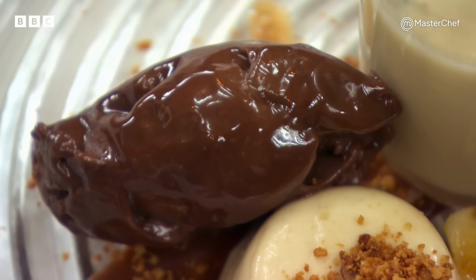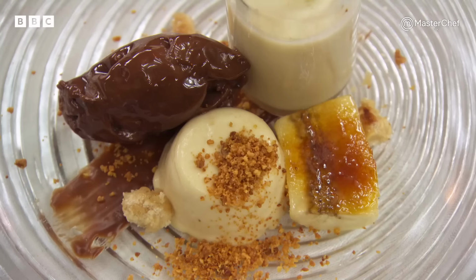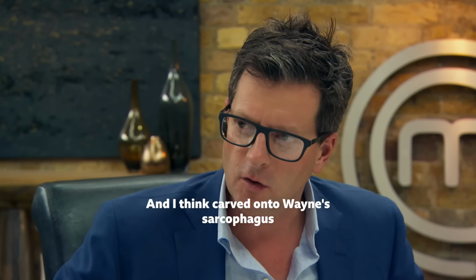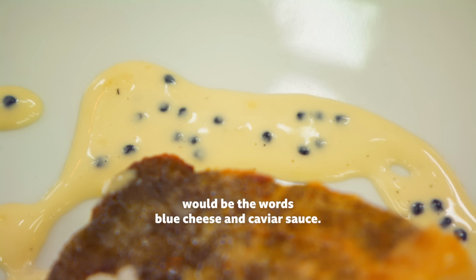The ganache is just perfect. And then there's this lovely thing. I mean, I haven't had a banana milkshake for years, and I love it. What I love most of all is just the sense of how to take three ingredients and riff on them and have some fun. And I think carved onto Wayne's sarcophagus will be the words blue cheese and caviar sauce.